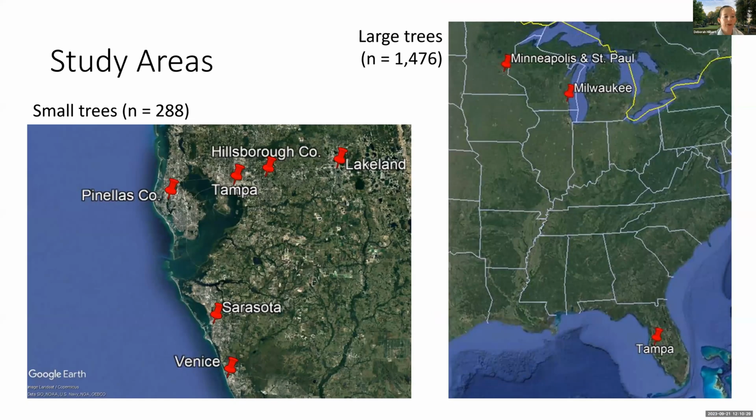So here were our study areas. For our small stature trees, we did research on trees in Central and Southwest Florida, and we looked at a total of 288 trees. And for our large stature trees, we were looking at trees in Minneapolis, in St. Paul, Milwaukee, and in Tampa, and we had almost 1,500 trees that were measured.